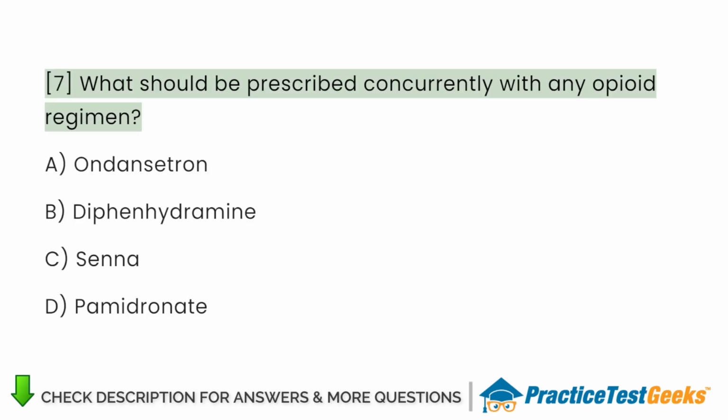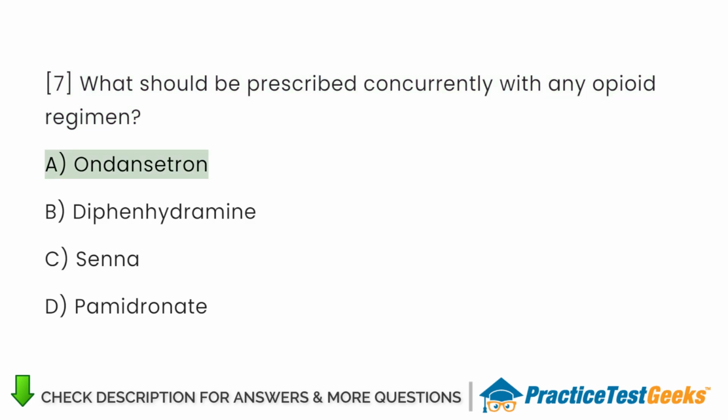What should be prescribed concurrently with any opioid regimen? A. Ondansetron. B. Diphenhydramine. C. Senna. D. Pamidronate.